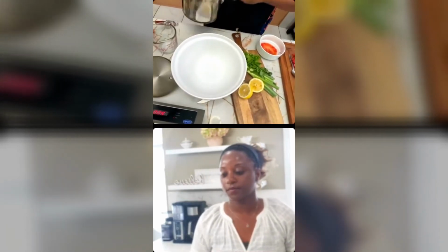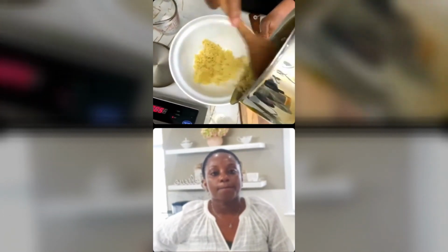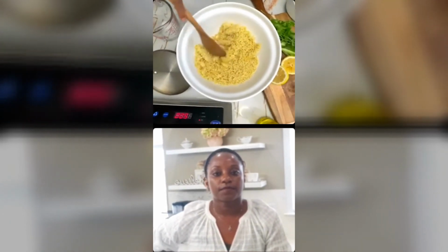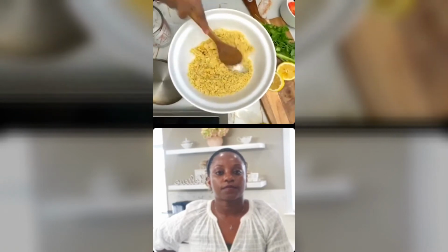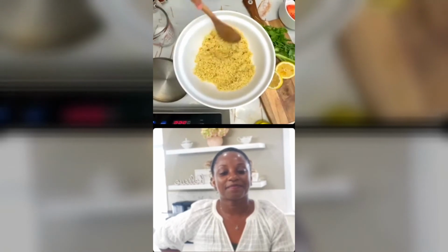So what you're gonna do is just add the millet, and it cooked perfect. The bottom is not burnt. When you cook with the method that I show you, because you're turning the stove down so low, you don't usually end up burning. See, the pot is not burning. So if you've never tried this method, go ahead and try it. And so this is the base, the cooked millet. And then we're gonna build flavors on it now.